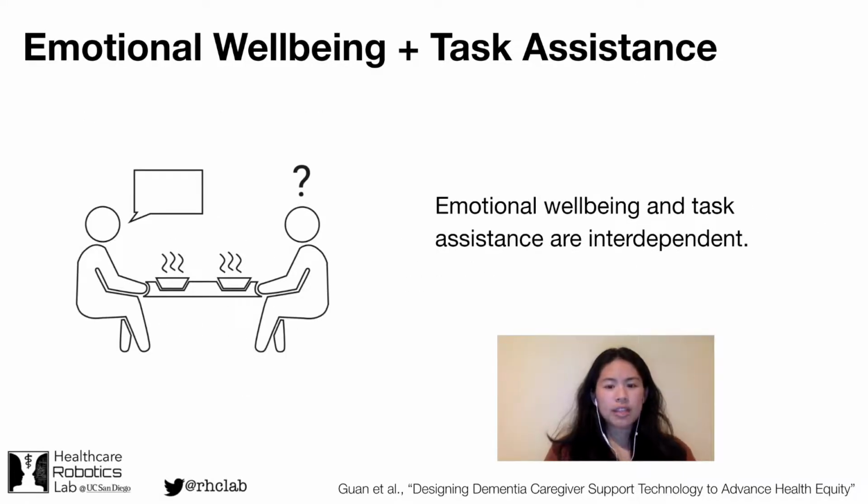The second theme was that emotional well-being and task assistance are interdependent concepts. One of the hardest aspects of dementia care is supporting the emotional well-being of the person with dementia during care tasks. A person with dementia might get frustrated at being told what to do, which frustrates the caregiver, and now with 2 frustrated and stressed people, the care task is only harder to accomplish. Here, technology could use a sensory experience like music to keep the person with dementia calm during tasks and relieve some of that burden from the caregiver. Alternatively, it could provide prompts to the caregiver to help them reorient themselves and the person with dementia back to the care task in ways that are more effective.